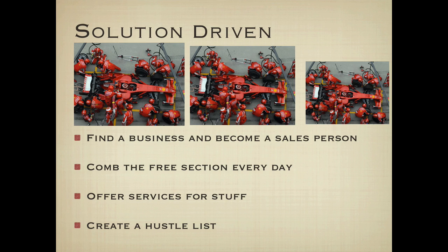Also become solution driven. This is another task. There's a bunch of tasks here. Find a business and become a salesperson. Say you have a Tito's tire shop in your neighborhood. This is how you can get Tito to pay you attention.